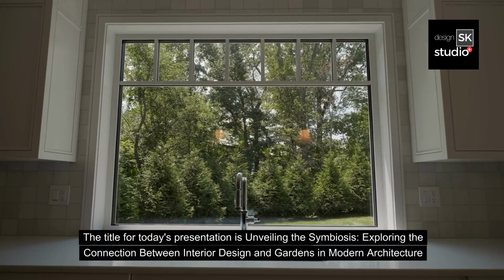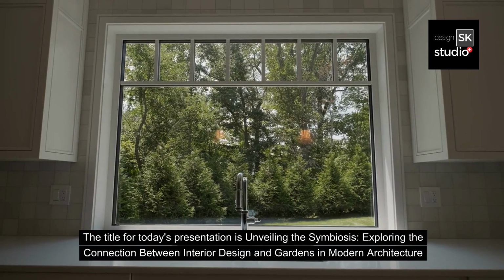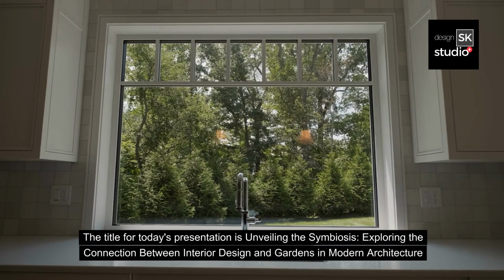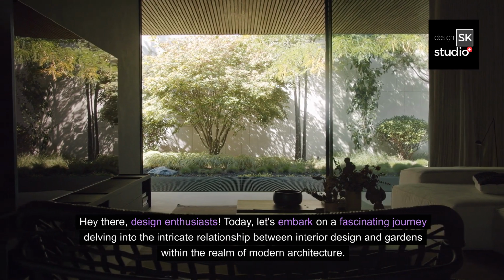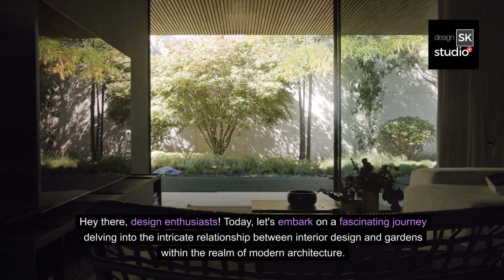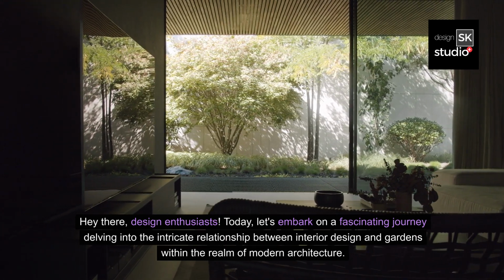The title for today's presentation is Unveiling the Symbiosis: Exploring the Connection Between Interior Design and Gardens in Modern Architecture. Hey there, design enthusiasts! Today, let's embark on a fascinating journey delving into the intricate relationship between interior design and gardens within the realm of modern architecture.